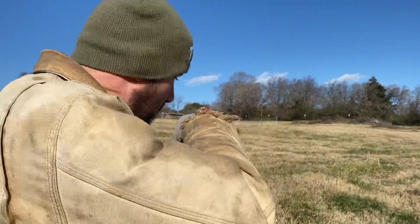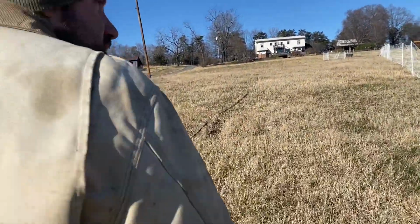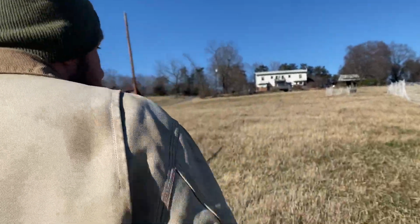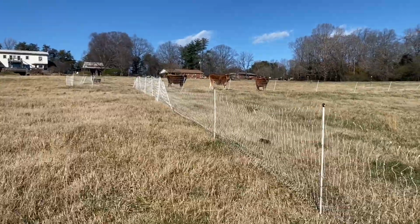Yeah, let's do it. Let's go. We're gonna go sit by the fire. We're gonna eat some yummy lunch and thaw out, and then we're gonna come back and move these wonderful, beautiful cows.